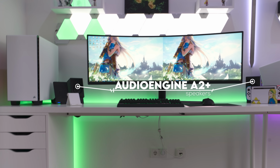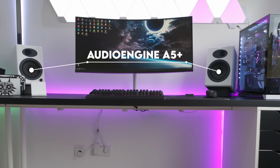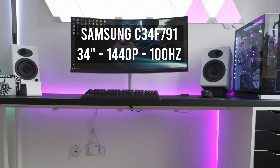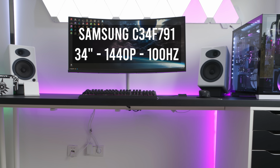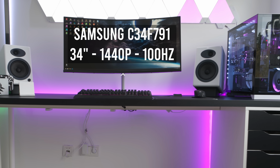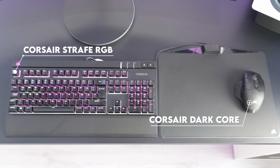Katarina with the A2s and David with the A5s. I just love how they picked the opposite color for that extra contrast against the desk. David's setup also has a Samsung ultrawide, but it's a standard 34-inch instead. I love that he skinned the bottom bezel in black to match the color of his desk. David is also using the same keyboard as his wife, but with a dark core mouse.